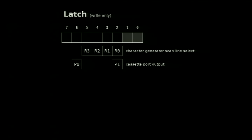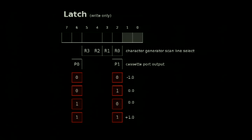Bits 2 and 6 control the cassette port output. This implements a simple digital to analog conversion. You get to output 3 different states, so +1, 0, -1. And this can be used to save modulated data to the tape, or if you happen to connect a speaker, so there's no built-in speaker, but you can connect it to that output, and some games use this to produce audio.